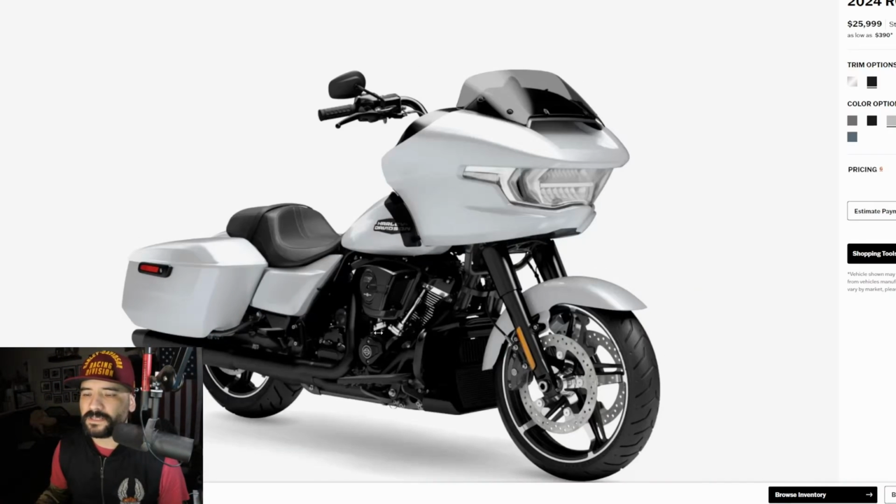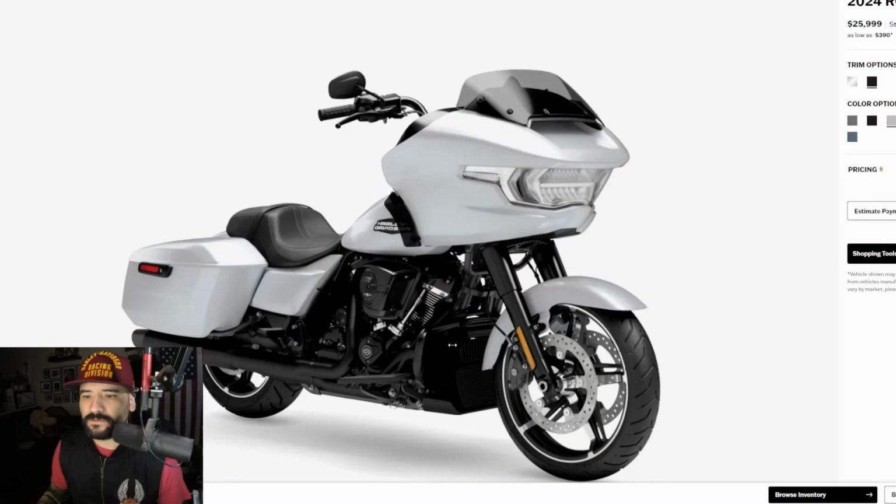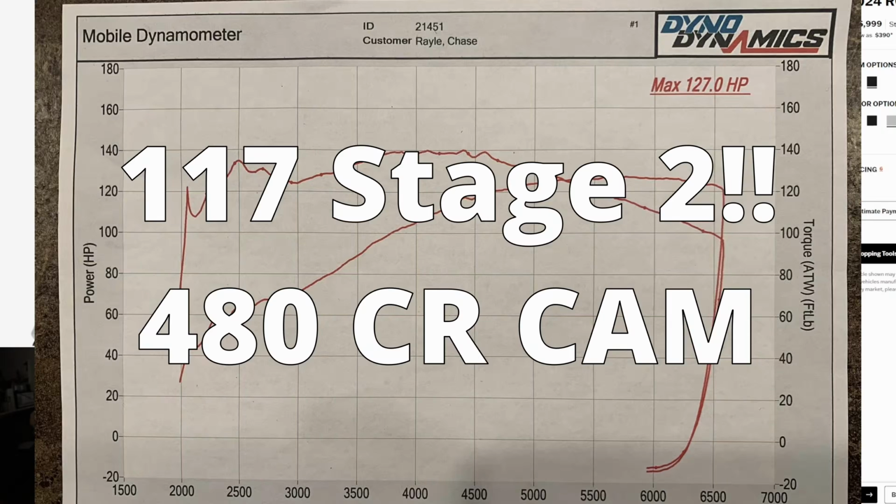Of course, it's better than before. The other notable difference, you have a 121 high output V-twin Milwaukee 8. On the 2024, you have a 117. All right, they still perform pretty decently. Okay, I'm not gonna bash the 117. I have a 114 Stage 2 on mine.